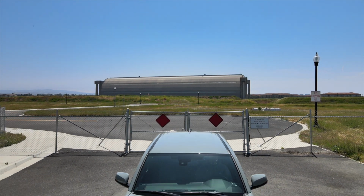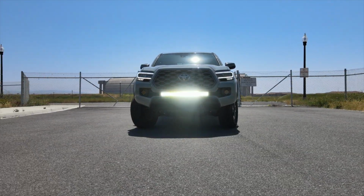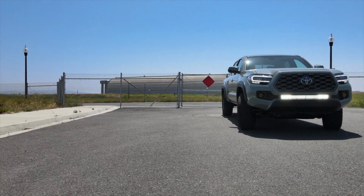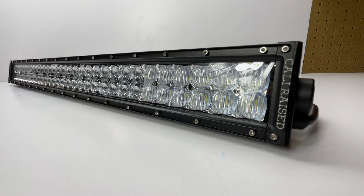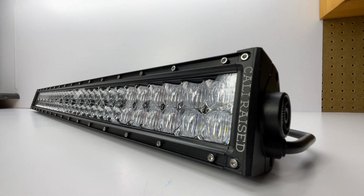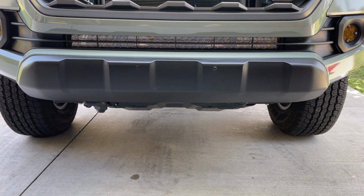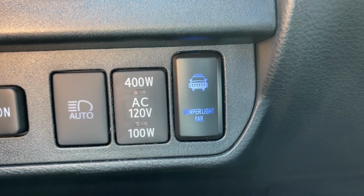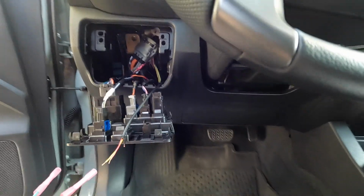Light bars over lockers, right? The Cali Rays LED hidden light bar gives your Tacoma some extra light without having lights mounted and excess wiring all throughout the exterior of your truck. This light bar is 32 inches in width and has a double row of LEDs providing both a spot in the center and flood on the outside of the light, and it's super bright. The install was a little more in-depth, but the outcome gave a factory look with the included dash-mounted toggle switch. Take a look at my full install video including the wiring and some of the pitfalls to avoid. Link will be in the upper right-hand corner.